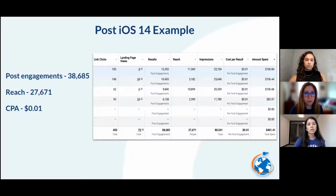So here is a look at one of our clients that followed the post iOS 14 marketing funnel. Our first step was to attract people on the platform and reach as many of them as we possibly could. You can see here that we drove over 38,000 post engagements while reaching close to 28,000 people. And because we focused on engaging these users, our cost per acquisition was less than a penny. You can see that here on the left.